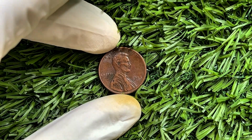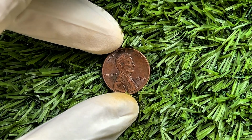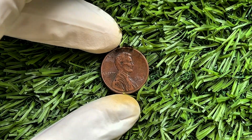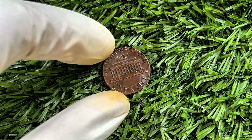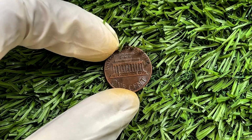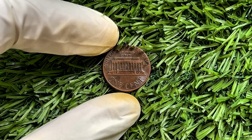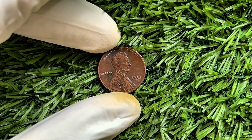Hey there, treasure hunters. Have you ever looked at a penny and thought, meh, it's just a penny, barely worth the copper it's made of? Well, hold on to your coffee mugs, because today I'm talking about a penny so rare, it's worth a jaw-dropping $4 million. Yup, that's right, a single cent that can make you an instant millionaire.